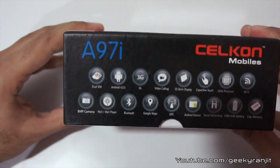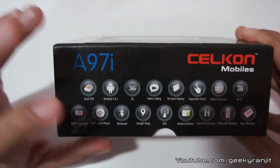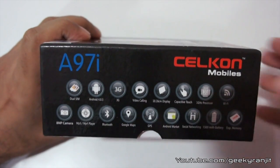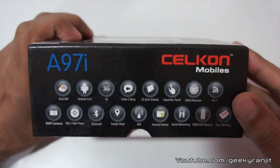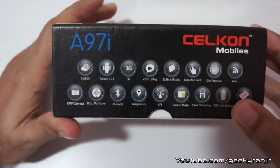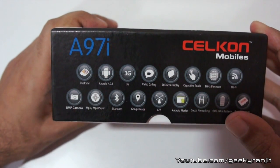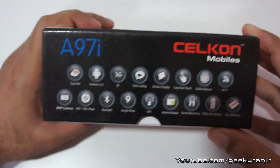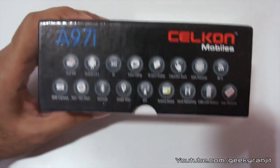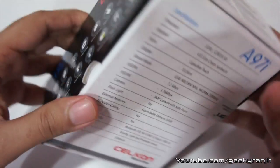And if we go towards this side, it highlights some of the features. This is a dual SIM and Android ICS. It has 3G video calling. I believe it's a 4-inch screen, capacitive touch, 1 gigahertz processor, Wi-Fi. It has an 8 megapixel camera, so that's pretty interesting. And it has Bluetooth, Google Maps, GPS, Android Market, and it has a 1500 milliampere battery, and it also has a slot for micro SD to expand the storage.